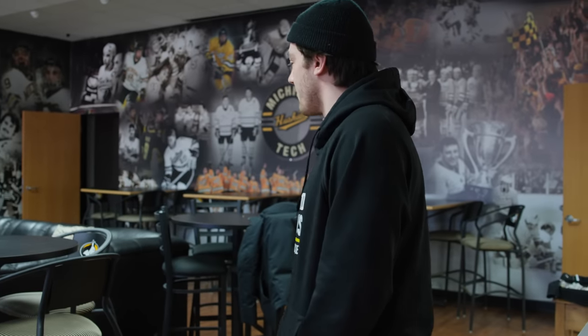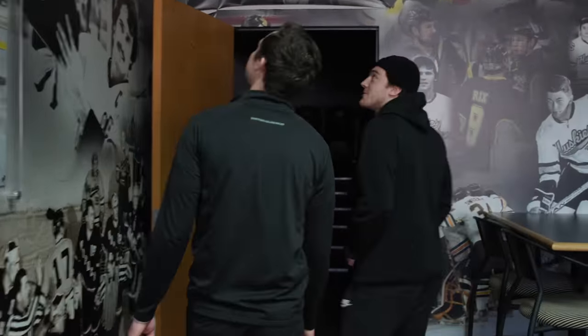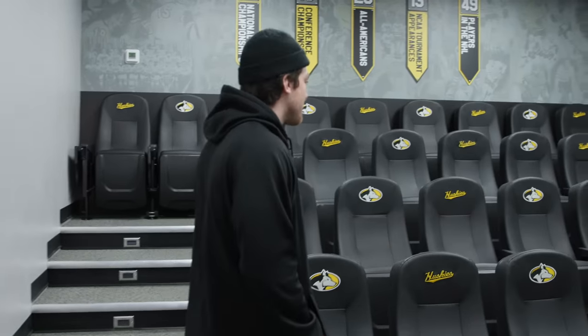Back corner, we got our video room. These are some old pictures. Yeah, it's where you got the rollout all down the wall. It's pretty sweet. Some good players. John Scott's up there a couple times. Yeah, it's our boy, Minnesota boy. Yeah, he's a beauty. But yeah, this is the spot. Everyone's got a seat. That's great. Go over everything in here.